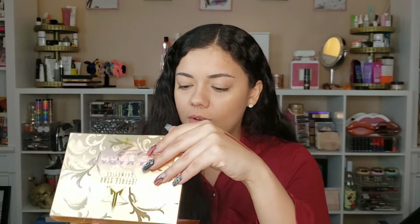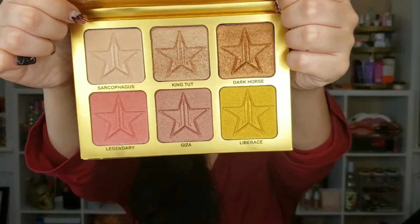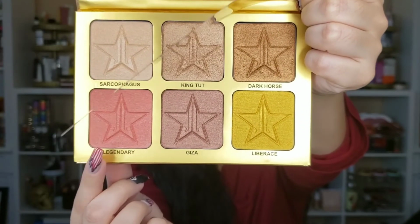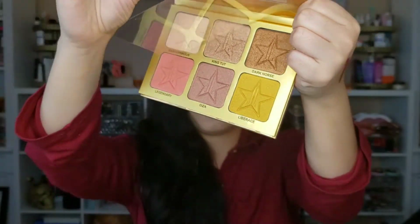Let's see. Oh, okay. Some pretty colors. I am automatically drawn to Legendary. Oh, okay, I see. So I know some of the single highlighters are in here, which I think is super cool because I have been eyeing the King Tut, which I'm super glad that it's in here. And look at this, oops, wrong side. Look at this Legendary shade. I think it's super pretty. Let's take this out.